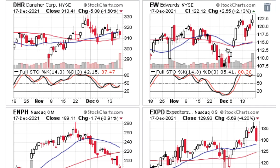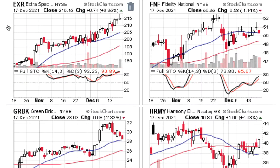Edwards Lifesciences also looking for a breakout. Healthcare related stock with above average volume on Friday. Like CubeSmart, another one, Extra Space Storage, breaking out, showing relative strength, following through.